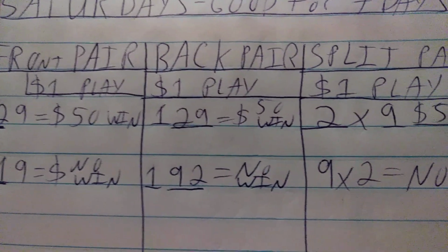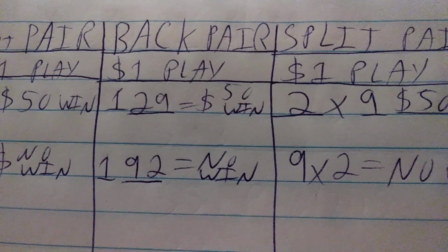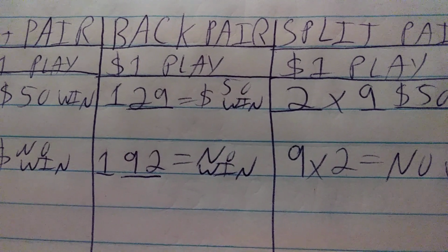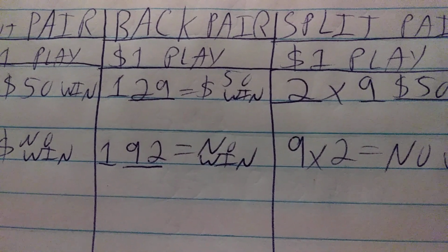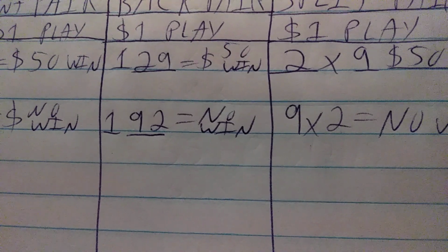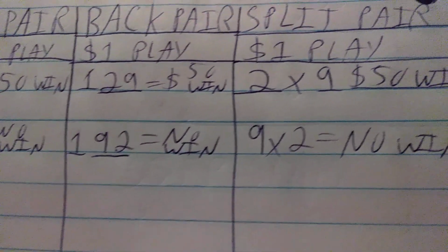Okay, so for back pair, say you played a 2-9 back pair and 1-2-9 fell, then you would win $50 if you had played $1. And then if it showed up as 192, you would not win because it does have to be an exact play.